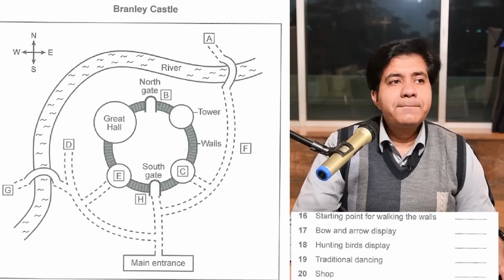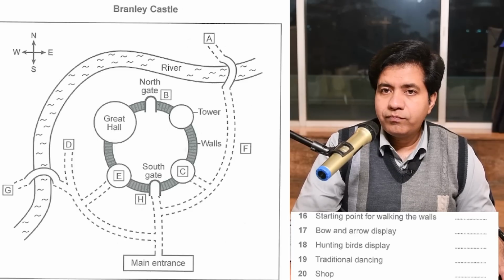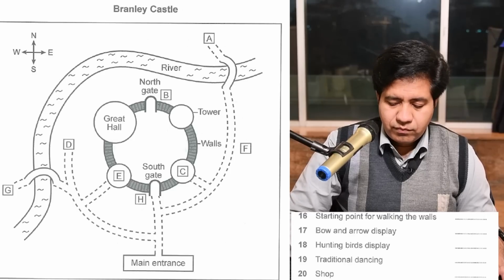At 3 p.m, there's a short performance of traditional dancing on the outdoor stage. That's right at the other side of the castle from the entrance and over the bridge.